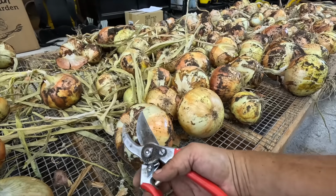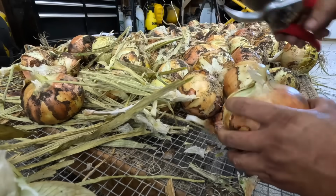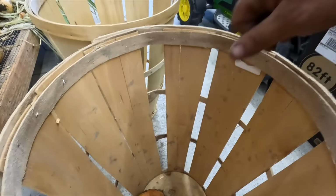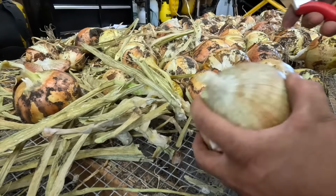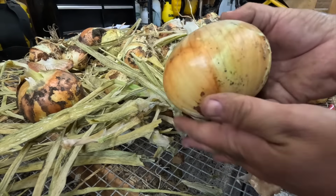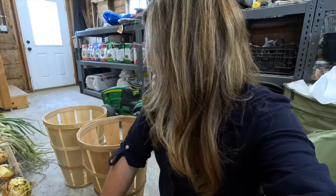I also come in with pruners, cut the roots off, kind of just like garlic. Cut the stem off like that, and then down it goes. I need to relabel this basket. So another one here, tops cut, roots are cut. This one is not very dirty. So into the basket. So I'm gonna clean up the rest of these and get what we can into storage, then we'll get the new ones laid out.